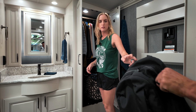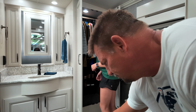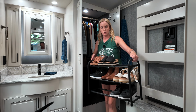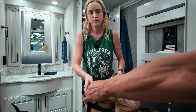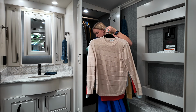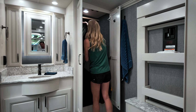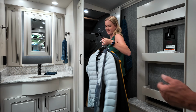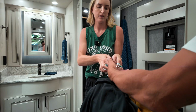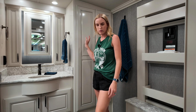Backpack? Is there a wrong way to do it? Okay, laundry hamper. Shoe rack. Dresses and sweaters. And coats. We're going to have a lot more space for the hanging clothes in our new one because we've got a big closet in the back. Got it? Got it. All right. One tiny portion of the RV done.